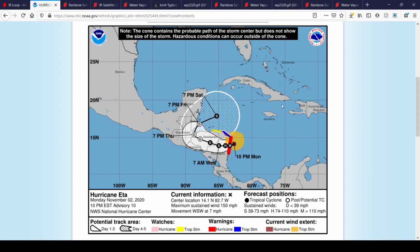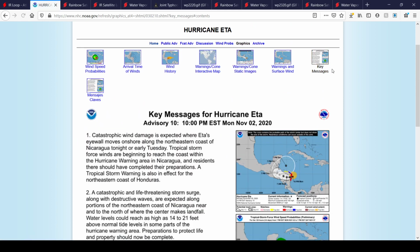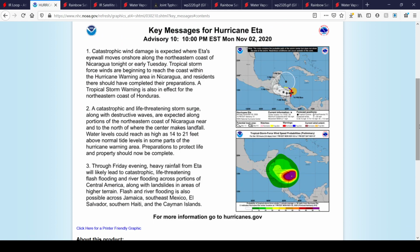There's a really wide range of possibilities. Look at the models in the long term here, so just keep an eye on this later down the line. But immediately, again, it's forecast to reach Category 5 intensity before landfall. If it does become a Category 5, it'll, of course, be the first Category 5 storm this season so far.